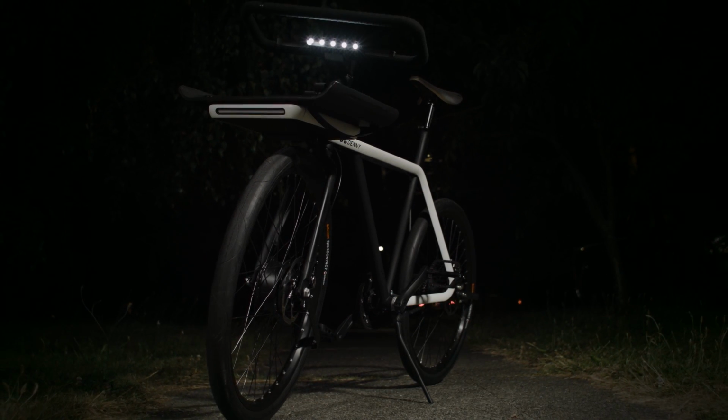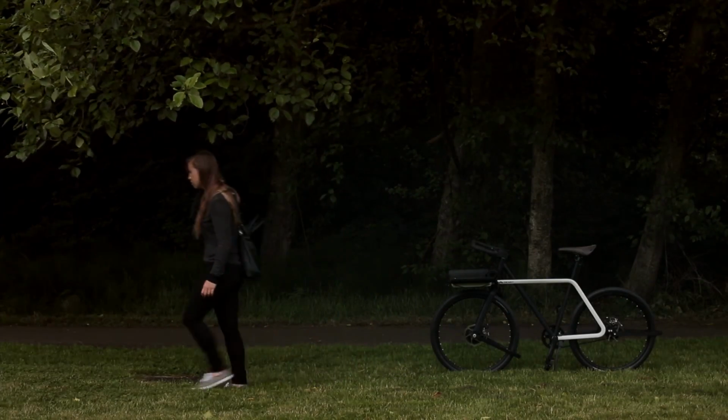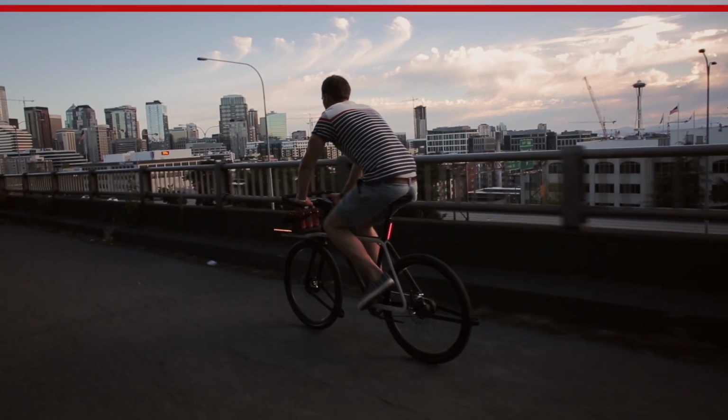Sadly though, the designers have had to shelve the mass production of the Denny. Clearly, it's a difficult bike to make. But could it provide the blueprint for the city bike of the future?